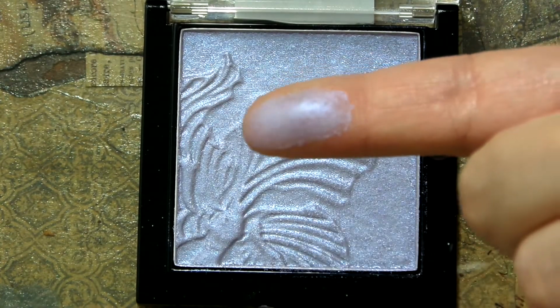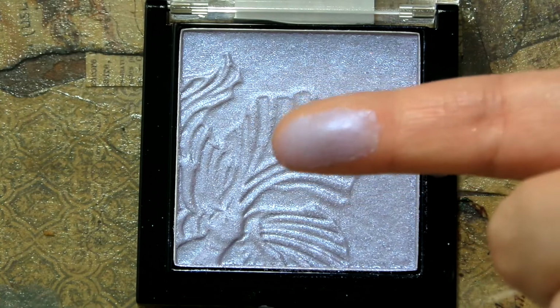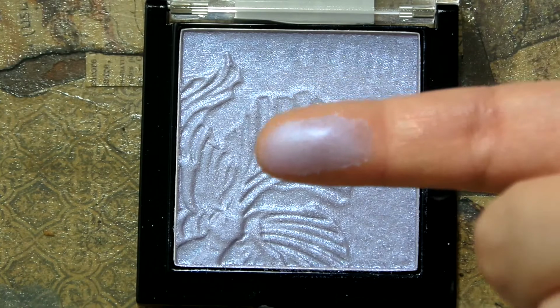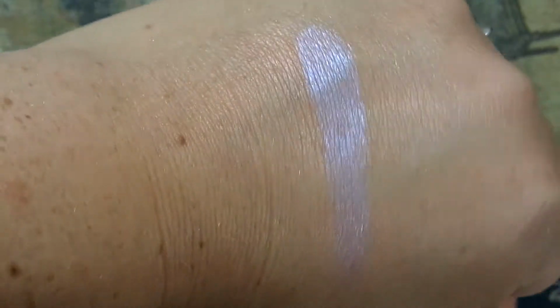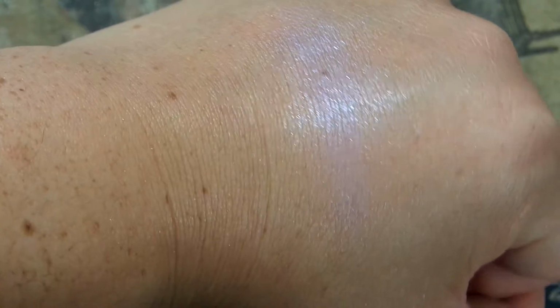It does kind of remind me of the purple one that they came out with for, was it around Valentine's Day? I'm not sure, but it has the heart in it. I have it, so I might have to swatch them side by side at some other point. There is the finger swatch. There it is blended out.